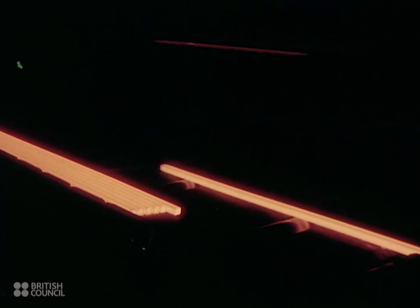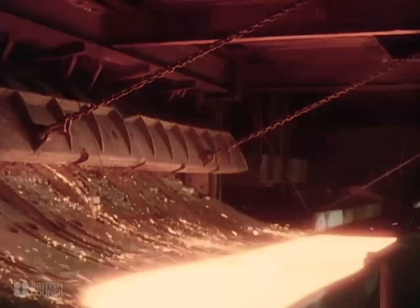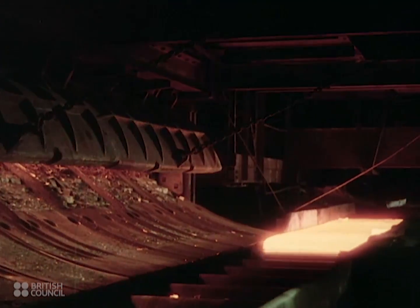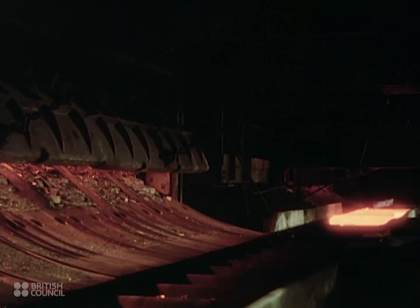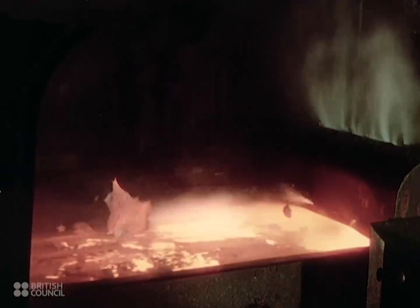As these reach the end of the line, they are stacked on a conveyor which takes them to the final inspection bay. High-speed strip rolling produces the tin plate and sheet steel which goes into motor car bodies, belt buckles, tin cans, radio components, and 1,000 other light steel products.